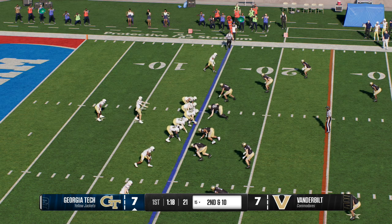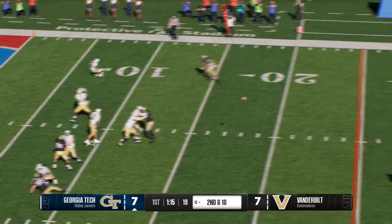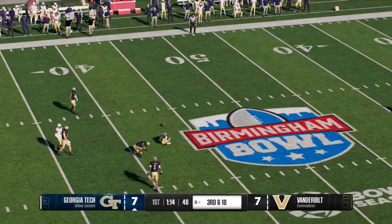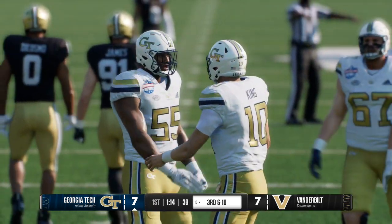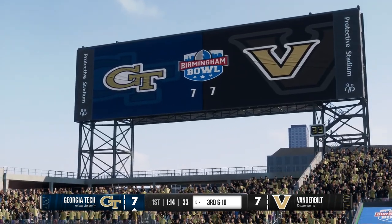They'll try again on second down after the incompletion. Back to pass, it's King. Trying to get behind the defense. And it slips through his fingers, incomplete. That would have been a huge gain if he could have squeezed it.